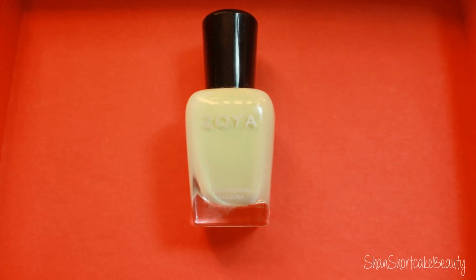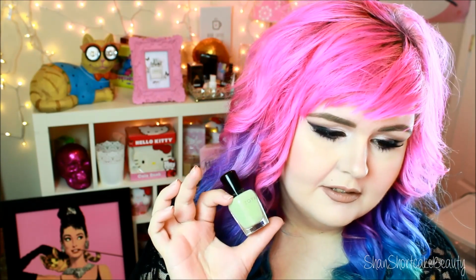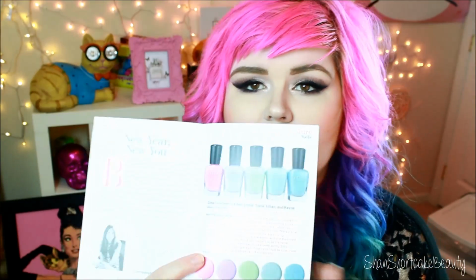This is a Zoya nail polish, and mine is in Tiana. I love this shade though. I'm all about that minty green, so not mad about it at all. This is worth $9 and it's full size. So let me see, pastel nail polishes that are free of formaldehyde and all those scary things. So these are all of the colors that you may have gotten. Definitely one of the top ones that I would have wanted if I could pick which one, so that's always exciting. Still need to paint my nails.